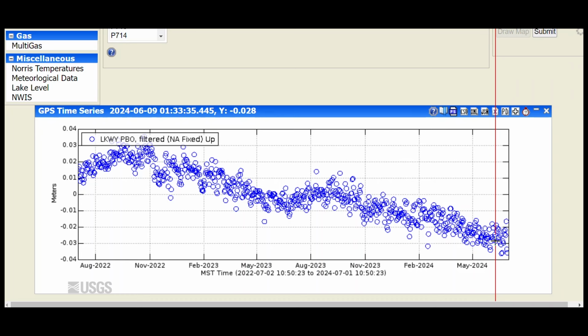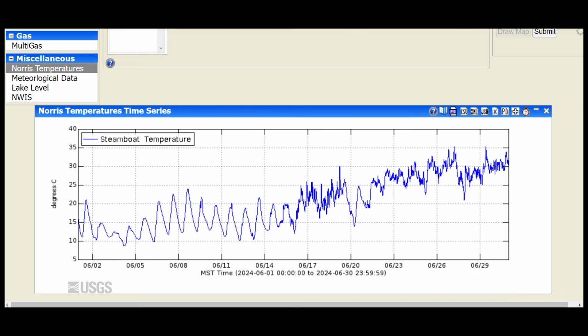And finally, looking at the tallest geyser in the world, Steamboat Geyser, that erupted at the end of May. And as you can see from this plot of temperature, and this is measuring the temperature in Steamboat's outflow channel, we were just getting daily temperature variations because the geyser wasn't doing a whole lot.